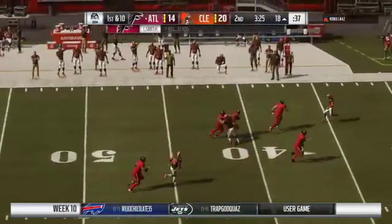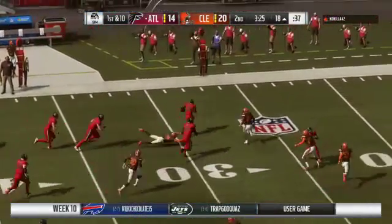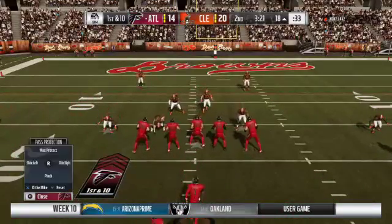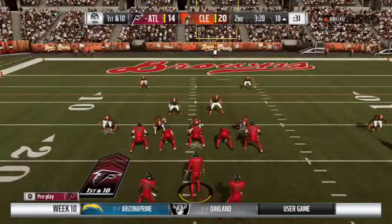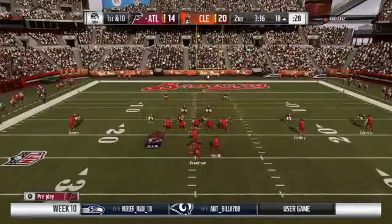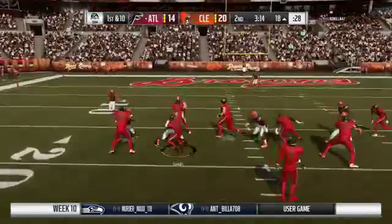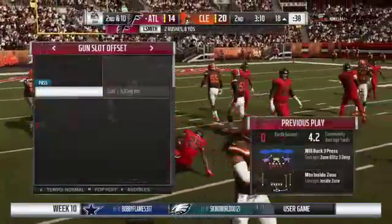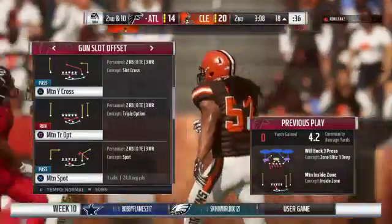I wonder what was going through his mind when he got the play call. He just got sacked on the previous play. He knows they're coming after him again. A little bit of guts to stand in there, take the hit, and successfully complete the screen pass. Really well done. A first down carry for Smith, and he stopped immediately there. Tackle made there by Ray Maualuga, the linebacker.